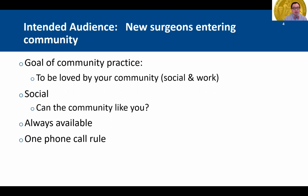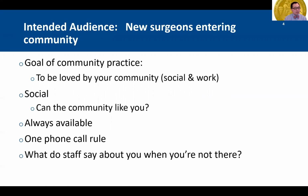And I have this one phone call rule. Your referring doctors only want to pick up the phone and make one phone call to you. And I still do that to this very day. When they call me about a patient they want to send, I take the information. I don't say call my assistant at this number. I don't even know the number to call my assistant. I just take the information, and from my end, I send out the appointments and the studies that they need to get done before seeing me.